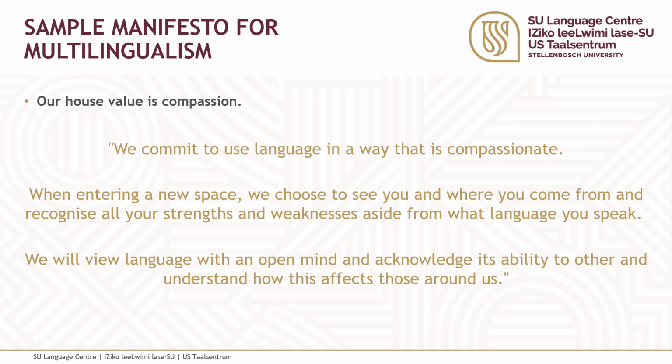We've mentioned before that we approach language through the lens of our house values. And for that, student leaders set up a manifesto for multilingualism for the residences and PSOs. This manifesto for multilingualism is based on the house values. First, we think about our house values and how we live them out. And then we see how we can connect that to language. Here we have an example of a manifesto for multilingualism based on the value compassion.